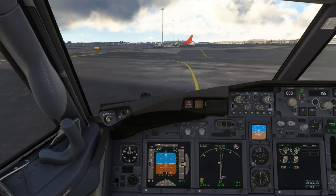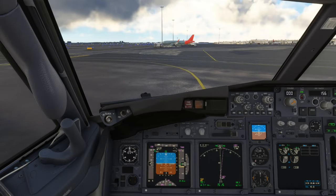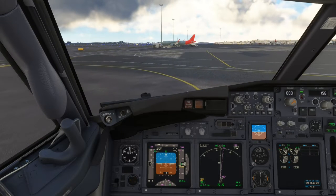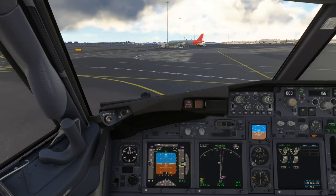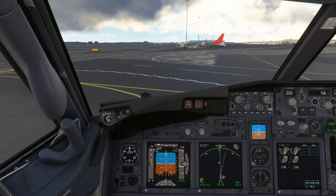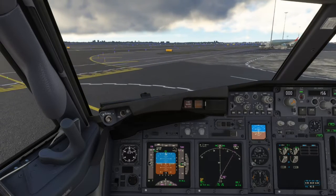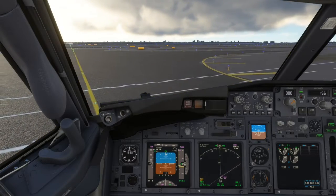And we'll set the flaps to 5. So those flaps will alter the shape of the wings in the back to give us a little more takeoff support.